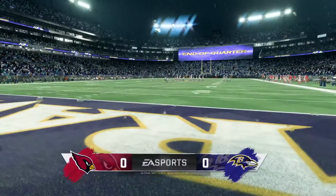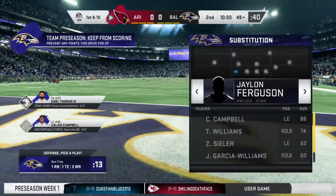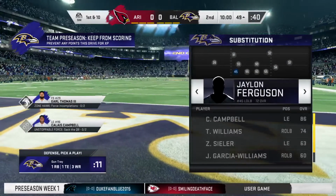We're scoreless after 1. Cardinal football here to start quarter number 2 as they've got it with a 1st and 10.